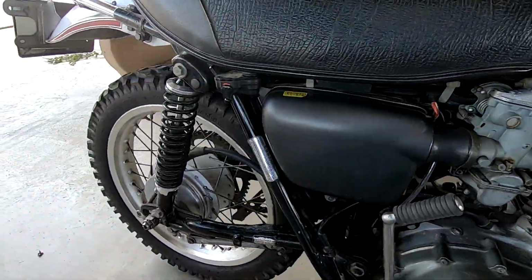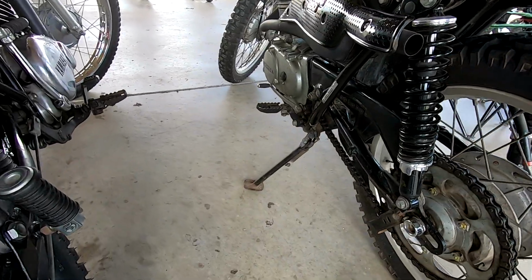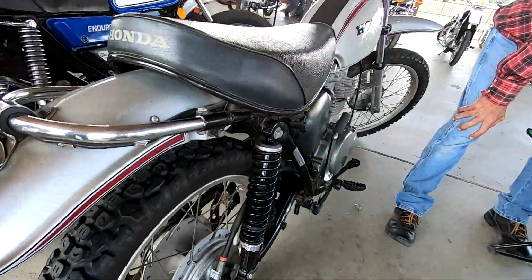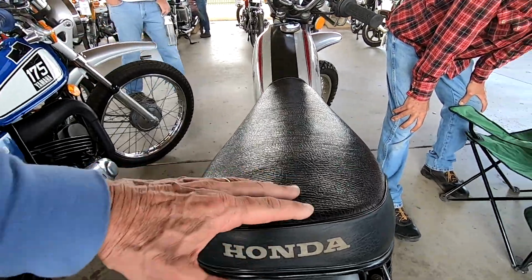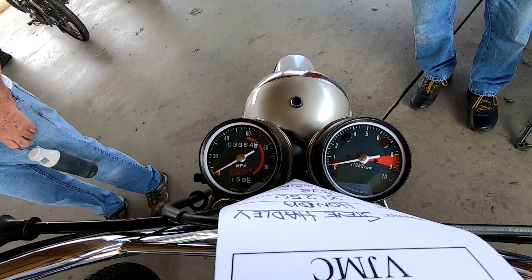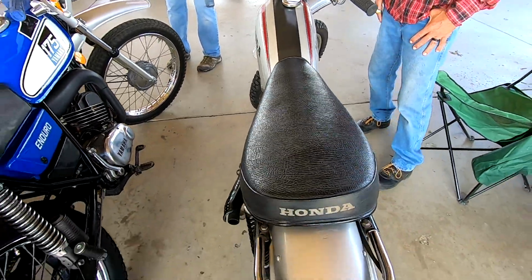Pretty cool motorcycle. Looks like it's all there. Has the original exhaust. Stock gearing even. That's hard to find. Most people have replaced that by then. This is an original seat. I can tell by the textured top there. This one has 3,900 miles on the clocks. Tank looks original. It just looks like a survivor to me.